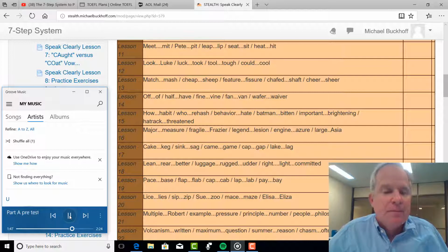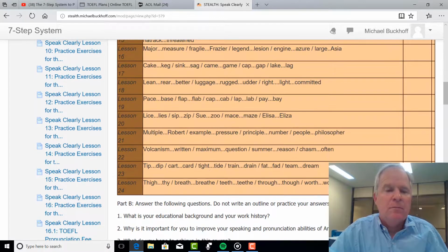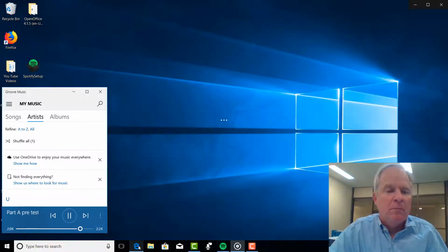Eliza, Elysia. Multiple, robot. Example, pressure. Principle, number. People, philosopher. Okay. Volcanism, return. Maximum, question. Summer, reason. Chasm, often. Tip, dip, cart, card.